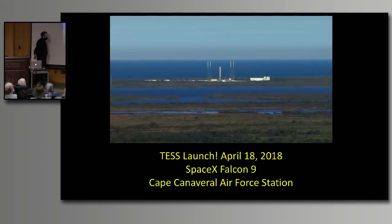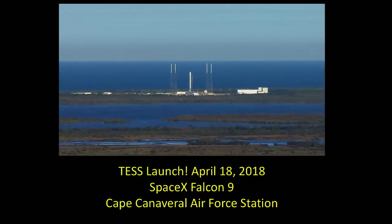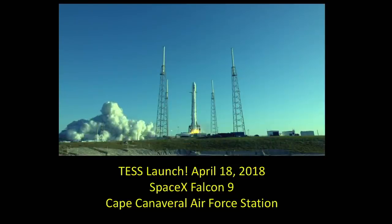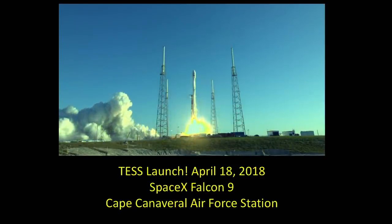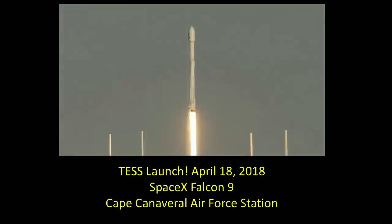Eight, seven, six, five, four, three, two, one, zero. Liftoff. The SpaceX Falcon 9 carrying TESS, a planet-hunting spacecraft that will search for new worlds beyond our solar system.